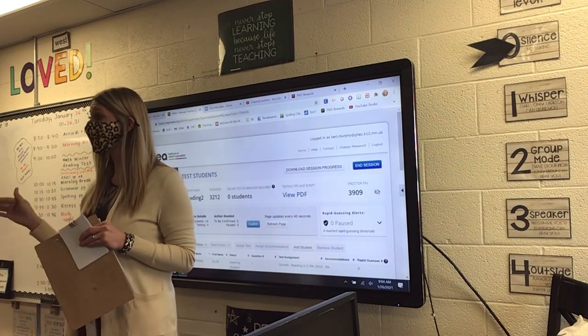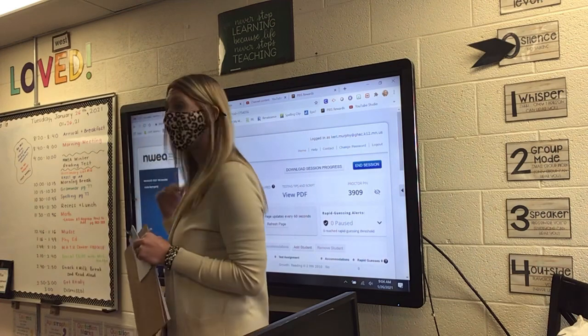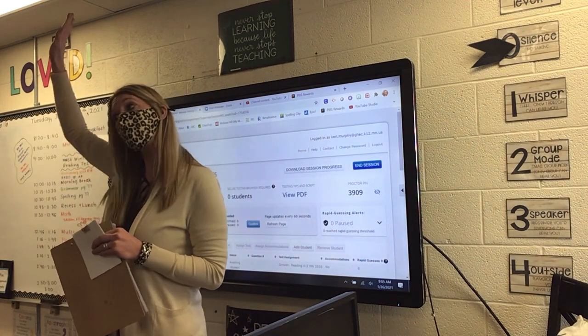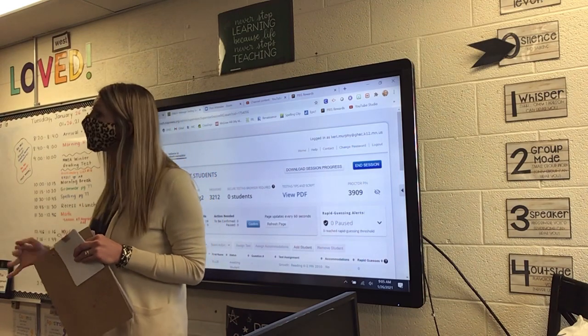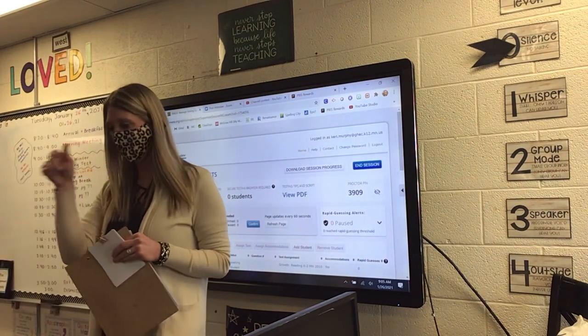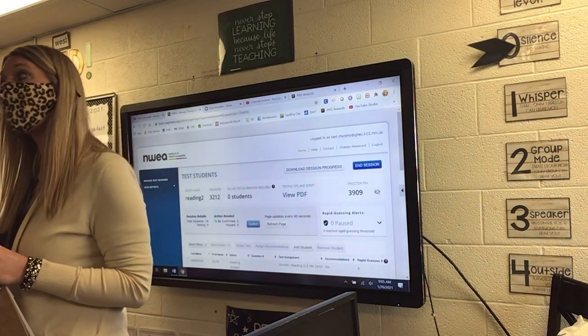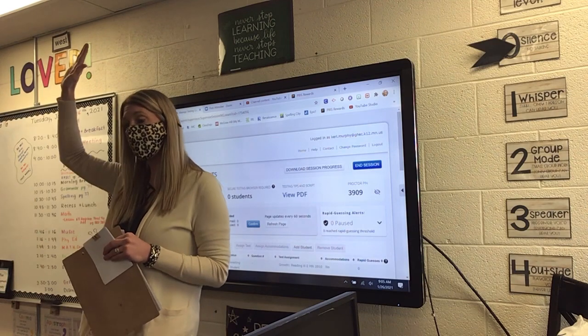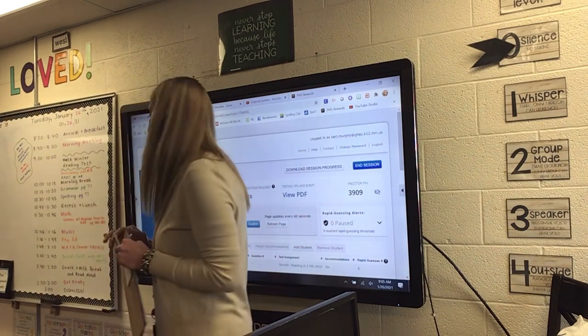Number three is take your time. Do not rush, because if you see that little sloth holding the slow down sign, you'll have to raise your hand and I will come to you and talk to you about why you are going too fast. Because the computer or your iPad will know that you're going too fast. You're guessing too much, and it will want to slow you down. So if you see that sloth, raise your hand and I'll come to you.